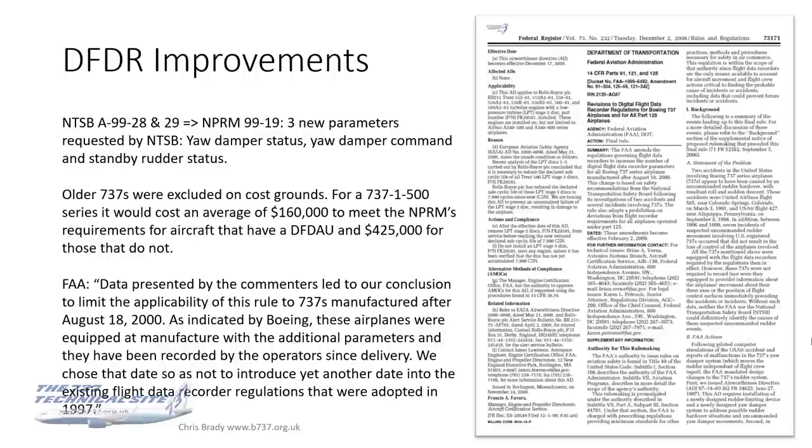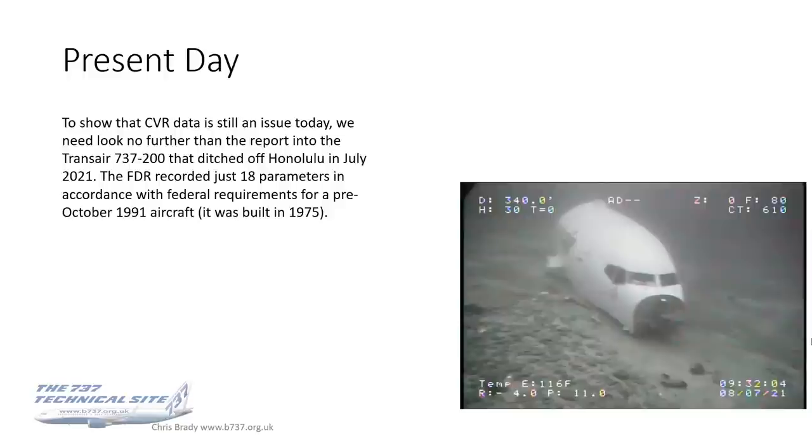As I say, it's that line between affordable and safe. And just to show that CVR data is still an issue today, or lack of it, you really need look no further than the report into the Transair 737-200 that ditched off Honolulu in July 2021. So that's only a couple of years ago. Well, in fact, 2 years ago, almost to the day. The FDR for that aircraft recorded just 18 parameters, and that was fully in accordance with FARs for a pre-October 1991 aircraft.